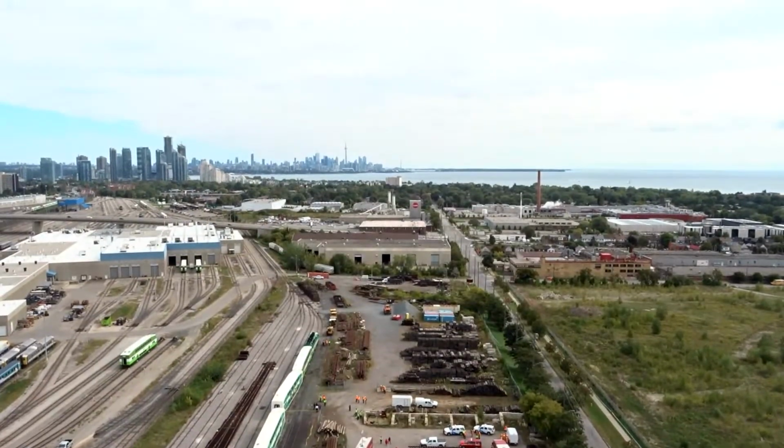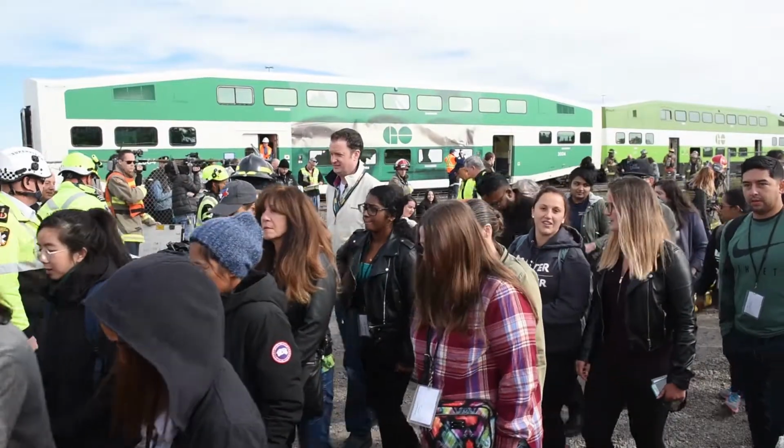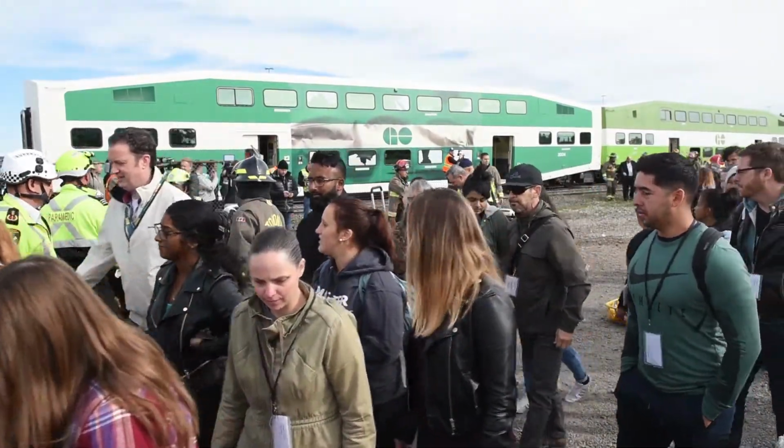The simulated derailment took place at the old Mimico South Rail Yard and took hundreds of volunteers and 6 months to plan. It's the biggest exercise of the sort we've ever done. It's a type of situation we never want to be in, but we have to prepare for the worst. We tried to make it as real as possible.